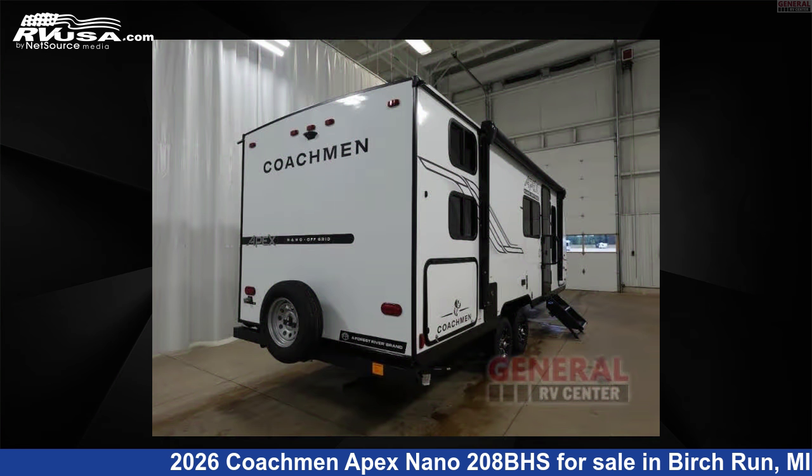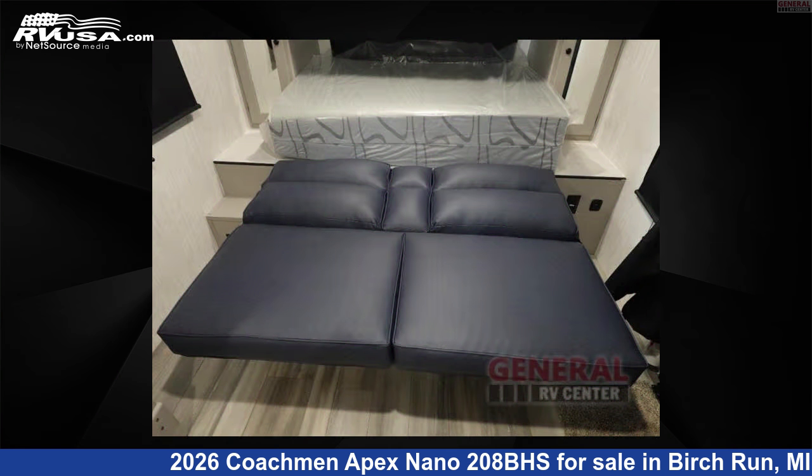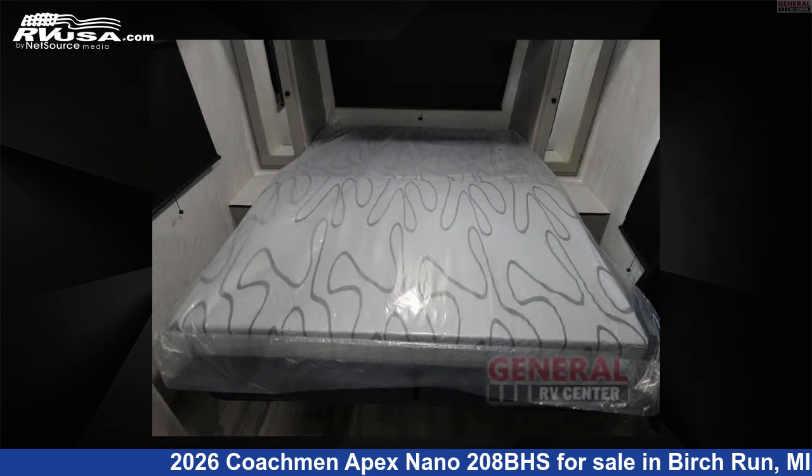This new Coachmen is 25 feet 0 inches in length and features sleeps 7, slideout, and 52 gallons fresh water capacity. The floor plan layout of this travel trailer features bunkhouse, front bedroom, Murphy bed, outdoor kitchen.